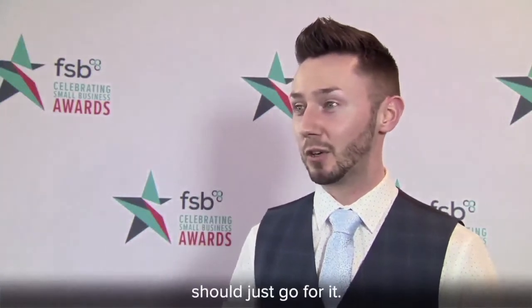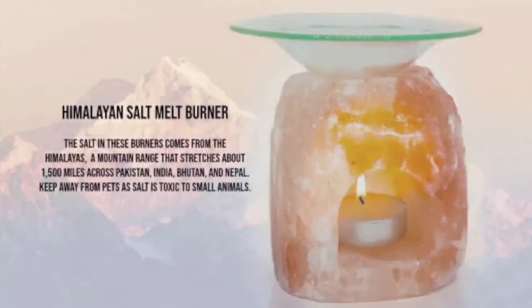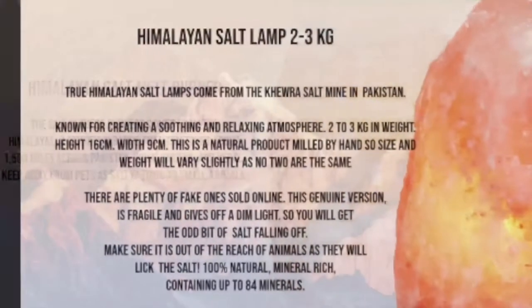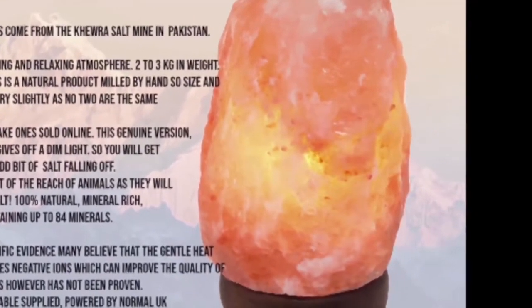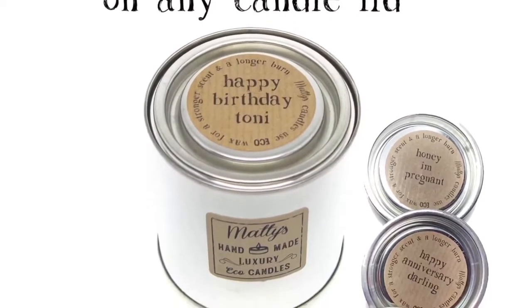I mean, we thought candles would kick off so well. This is a page from our digital brochure. We have all the scents with descriptions inside. Your reseller will give you the link in the comments at the end. We do a few different types of melt burners. This one's made from Himalayan salt and has a glass dish. The Himalayan salt lamps are said to promote a good night's sleep. If you have children who insist on having a light on, this is a great alternative. £3 you can customise the lid of any candle with over 50 scents to choose from.